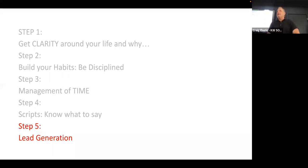And 5th is just lead generation. It's using the scripts, okay? If you just skip 4 and don't know how to call, what are you going to say to a for sale by owner? You're going to call. That's the reason we don't lead generate. That's why agents don't lead generate, because they're not comfortable. We avoid it because we don't know what to say. Why? Because we didn't do step 4.